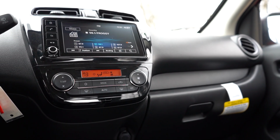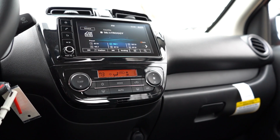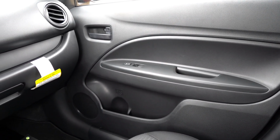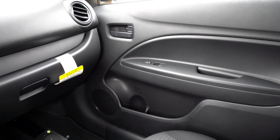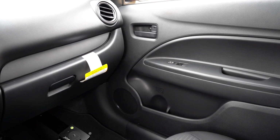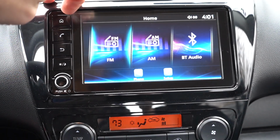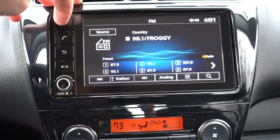But overall, everything is definitely finished on more of the basic side. You got plastic door handles, of course, a lot of plastic and hard touch material on the doors themselves as well. But for the price range, it's to be expected. But now let's go ahead and make our way to the infotainment screen, because this is actually pretty darn good.